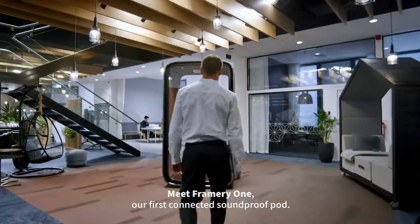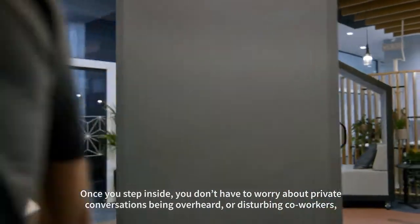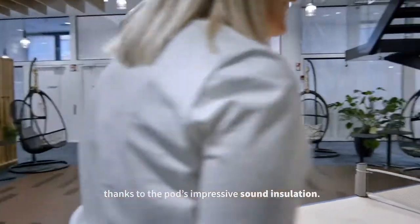Meet Framery One, our first connected soundproof pod. Once you step inside, you don't have to worry about private conversations being overheard or disturbing coworkers, thanks to the pod's impressive sound insulation.